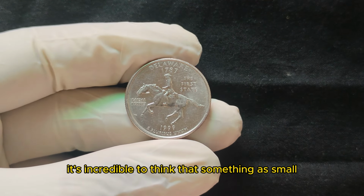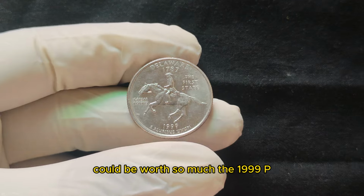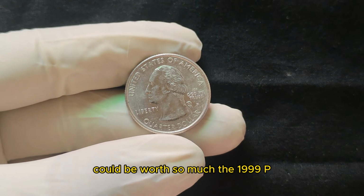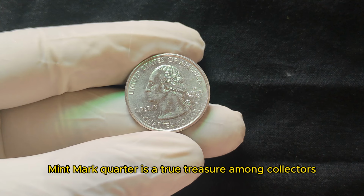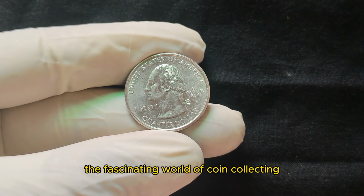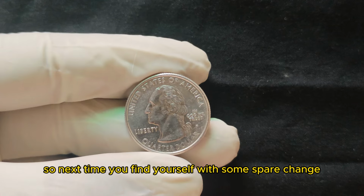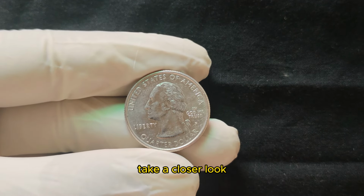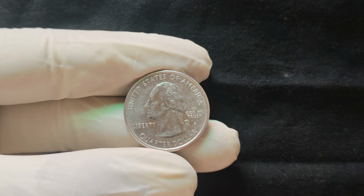It's incredible to think that something as small and ordinary as a quarter could be worth so much. The 1999 P 1787 mint mark quarter is a true treasure among collectors, and it's a reminder of the fascinating world of coin collecting. So next time you find yourself with some spare change, take a closer look. You never know what hidden gems you might discover.